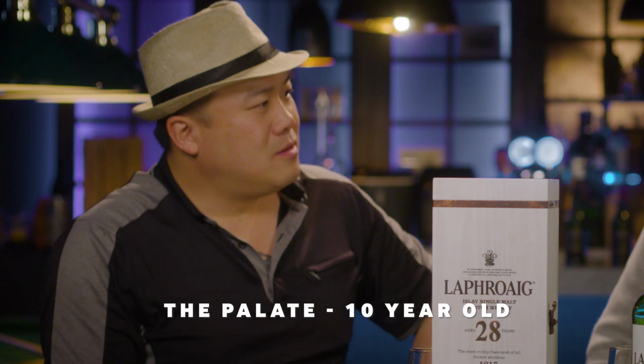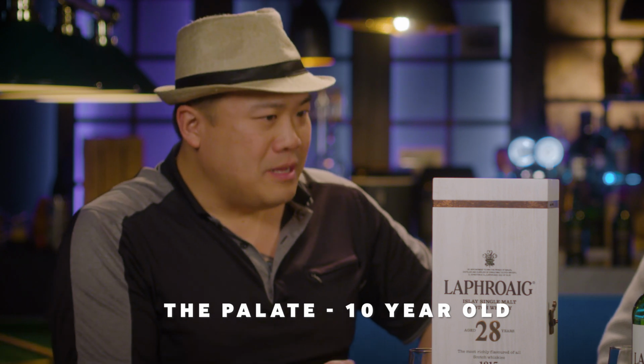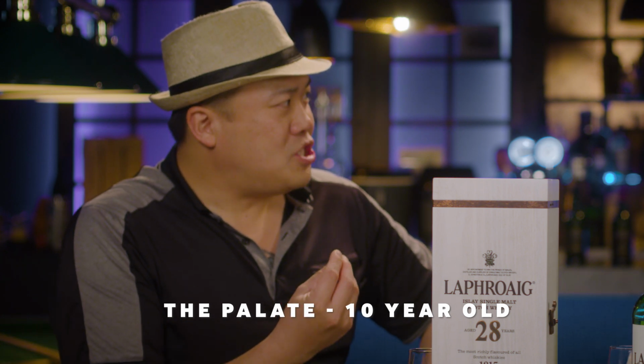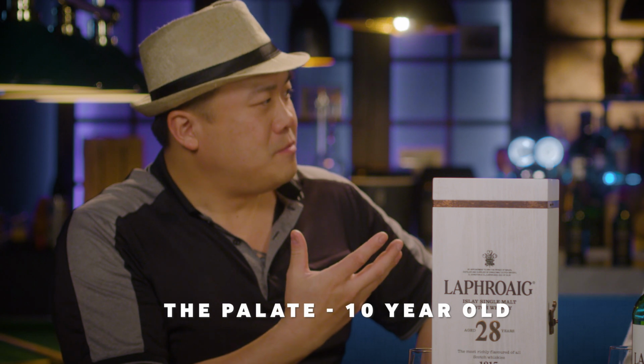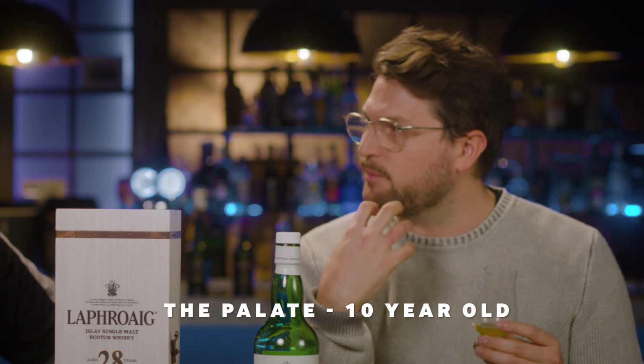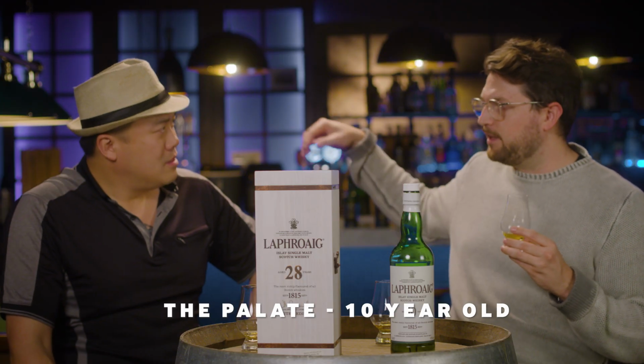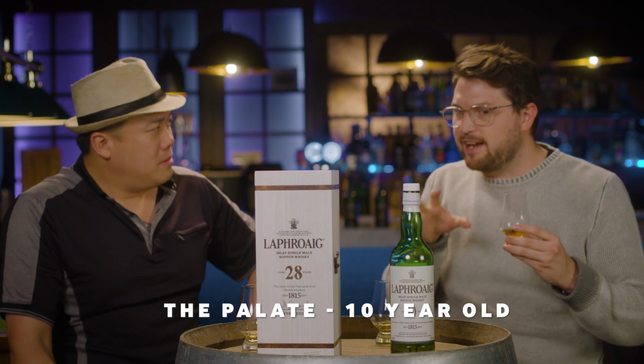Wow, that is watery, but really minerally. Watery, minerally, but man, the peat is just so forward. Yeah, it's almost like coming back to this, it's just the smoke, but then everything else just sort of disappears. Like there's nothing really else behind this.